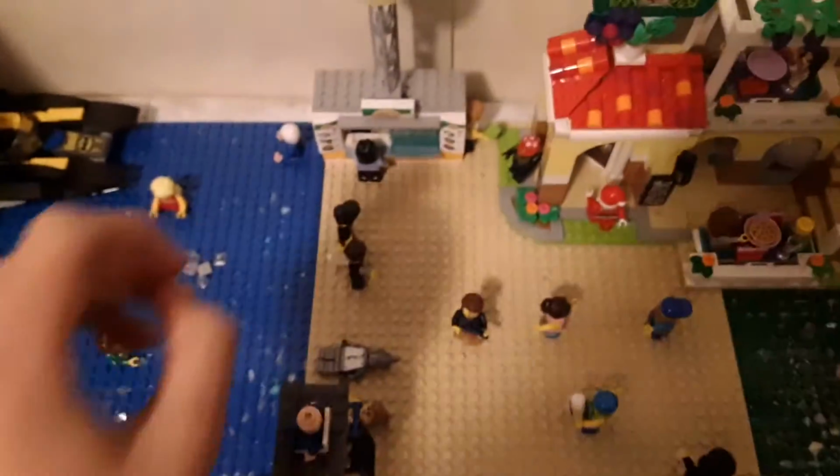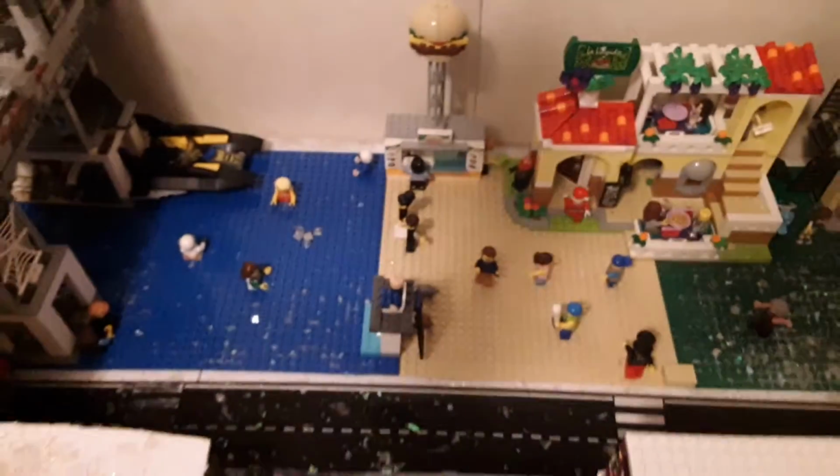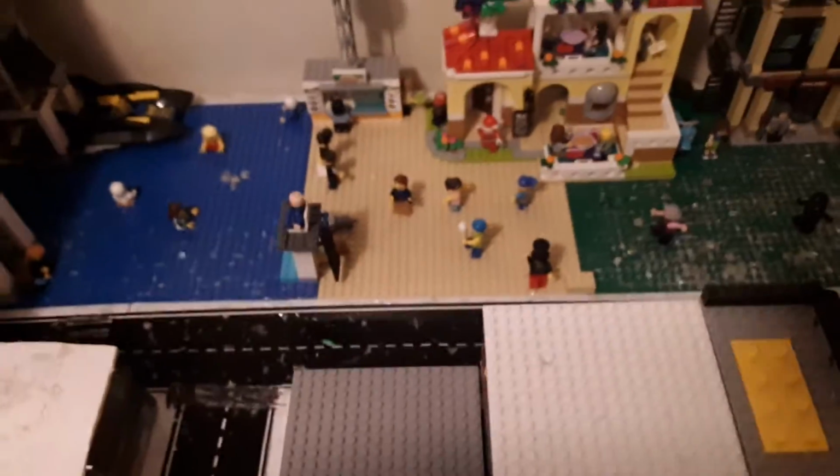I'm pretty sure in the actual original set this is supposed to be for a burger bar. But I think this is actually a pretty cool area, a little beach, and it's nice to have just a beach. Especially because it's inching closer to summer in a lot of places, or warmer months. And yeah, I think it's pretty nice.